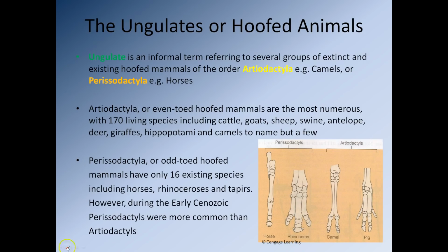Just go back for a second. So you can see here's a modern horse. You can see they have a single toe, so essentially the weight is borne by the third toe. The first, second, fourth and fifth toes are vestigial, they've gone. In the case of a rhinoceros, you can see the weight is borne by the second, third and fourth toe. The first and fifth toe are once again vestigial and they've been lost.